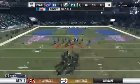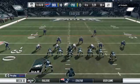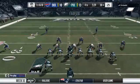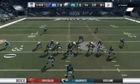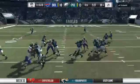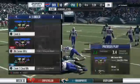Some good games going on in the early window. This might be the best of the bunch. And he'll give it here to his running back, about 3 yards there to the 27.